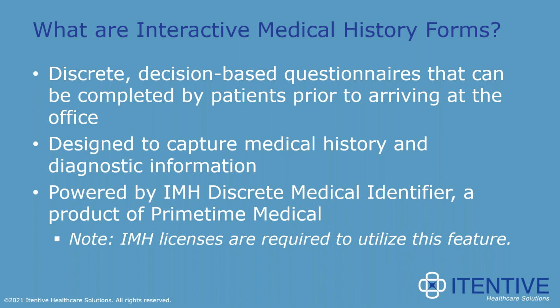Now, what exactly are interactive medical history forms? These forms are discrete, decision-based questionnaires that are sent to a patient electronically, and they're returned to the practice prior to the patient arriving in the office for their visit. There are really two key words that I want to emphasize from that definition. The first is discrete.